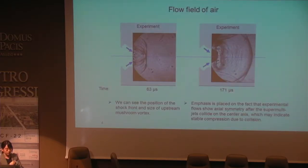So first, this shows the flow field of air. We can see the position of the shock front, which is here, and the size of the upstream mushroom vortex, which can be seen here. An emphasis is placed on the fact that experimental flows show axial symmetry after the supermulti-jets collide on the center axis, which may indicate stable compression due to collision of the jets.